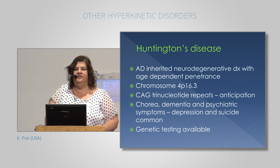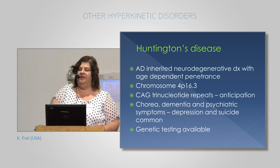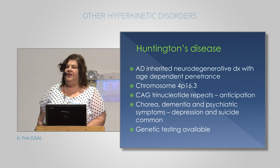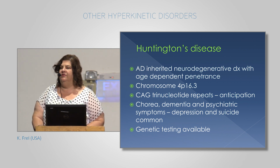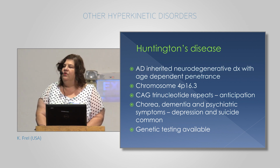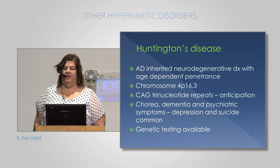Now, a little bit more about Huntington's disease. I know you've probably heard about this quite a bit through this meeting, but Huntington's disease is an autosomal dominantly inherited neurodegenerative disease with age-dependent penetrance. The mutation is on chromosome 4p16.3. It consists of CAG trinucleotide repeats and has anticipation. What that means is that with each successive generation, the CAG repeat number expands, or gets larger, and the onset of the disease is earlier. In Huntington's disease, chorea is one of the most well-known symptoms, but there's also dementia and psychiatric symptoms, and depression and suicide are very common.